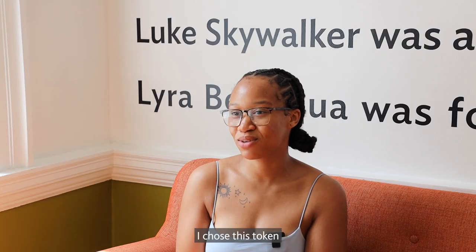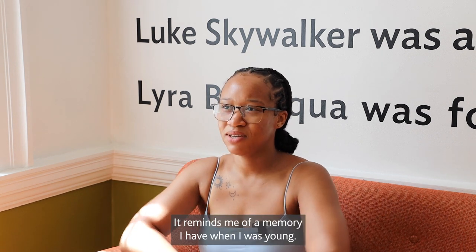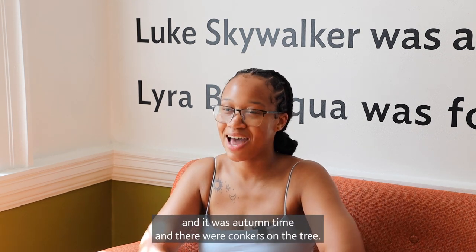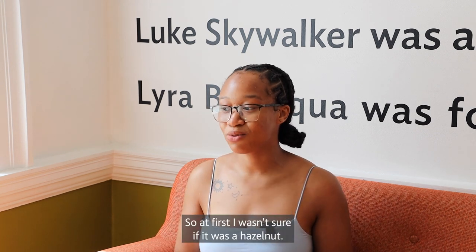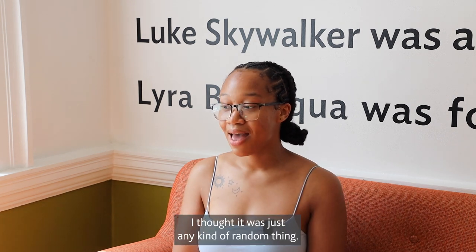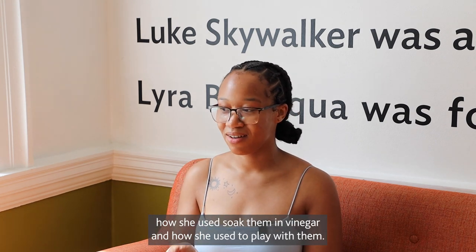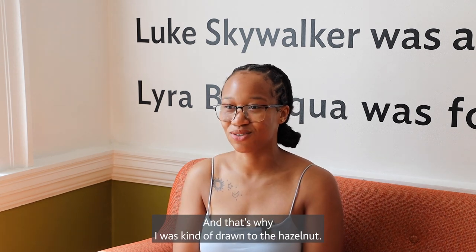I chose this token because I felt connected to it as soon as I saw it. It reminds me of a memory I have when I was young. So I was walking home from school with my mom and my sisters, and it was autumn time and there were conkers on the tree. So at first I wasn't sure if it was a hazelnut. I thought it was just any kind of random thing. And I remember being told about the conkers and my mum when she was young, how she used to soak them in vinegar and how she used to play with them. And that's why I was kind of drawn to the hazelnut.